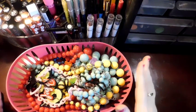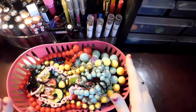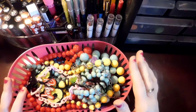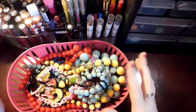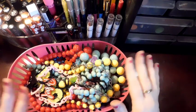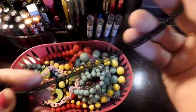Okay, here are my necklaces. These are mostly just acrylics. I do have way more necklaces than this, but they're kind of like a mixed media where they have seed beads or, you know, other stuff with it. They're not just solid acrylic. So I'm going to start off with these first.